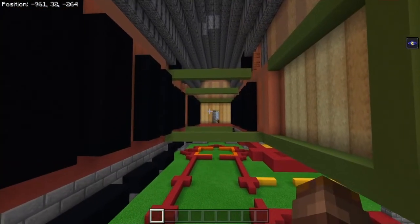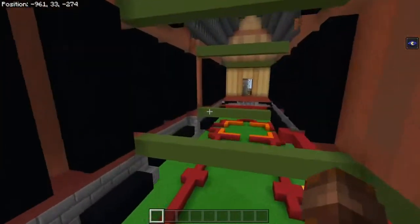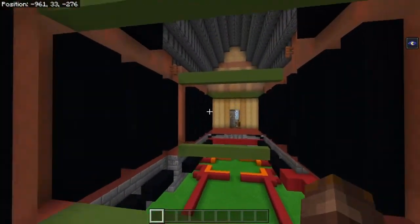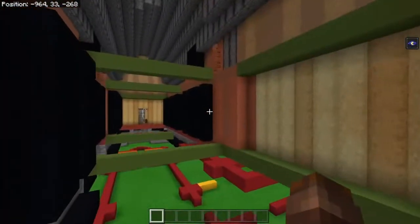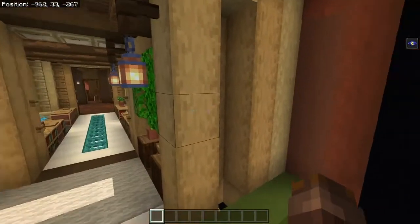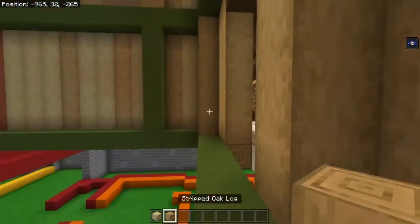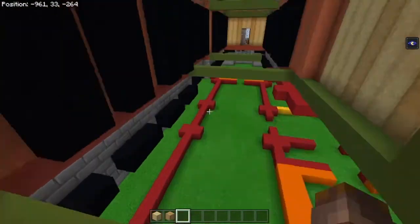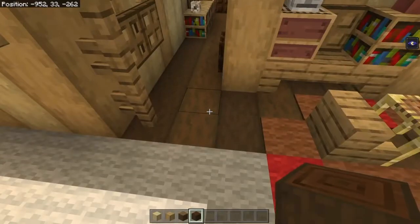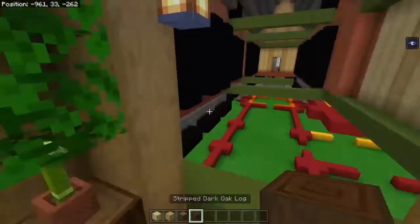So what is my vision for this build? My vision is to have an art gallery, right? So there is carpet that goes straight through the middle to that door right over here. We got the windows on either side. I want the walls to be light of color. I don't want them to be white. I think I'm just gonna use the birch wood and occasionally some stripped oak log as well. And then the floor can be a darker color like spruce wood. I think I'm gonna do something similar to this, alternating stripped spruce logs and stripped dark oak logs.